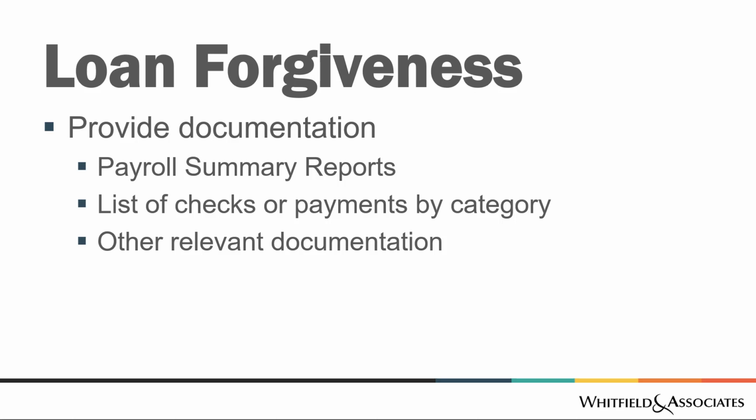Also, when it comes to loan forgiveness, you should expect to provide documentation. These could include payroll summary reports, lists of checks or payments by category, and any other relevant documentation to prove your case that you spent this money on qualified expenses.